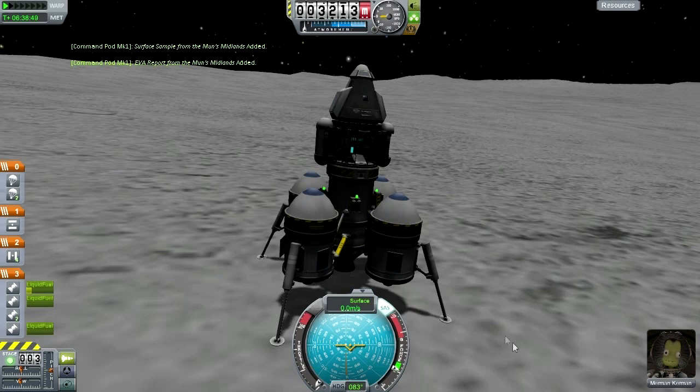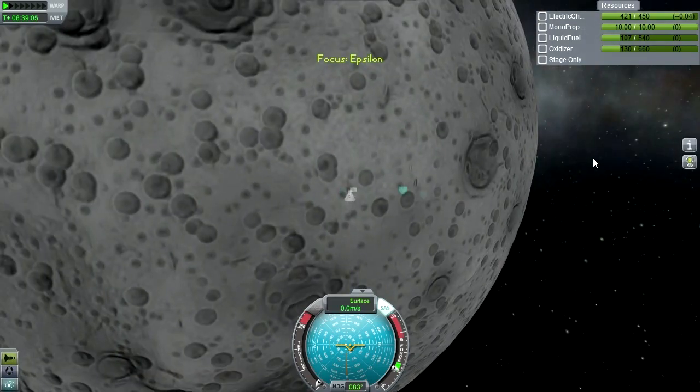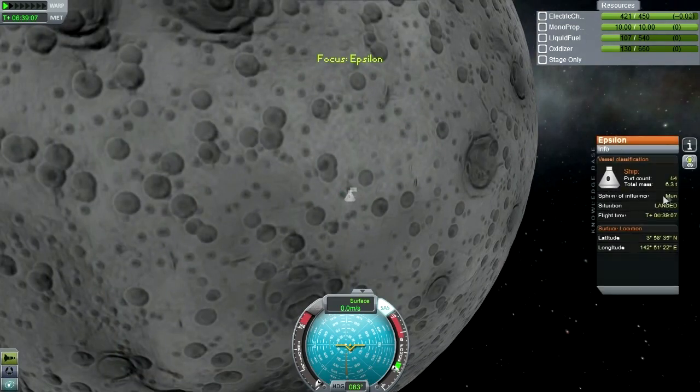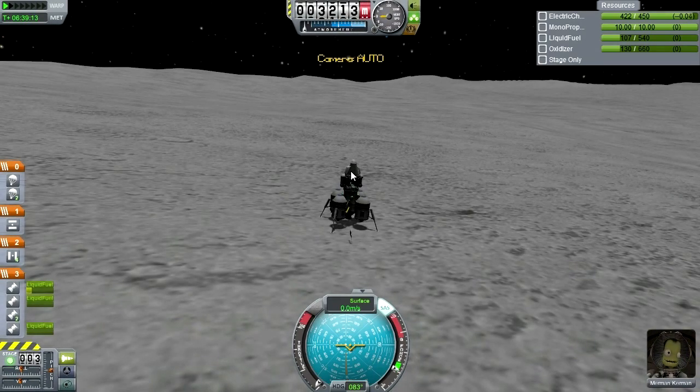Alright, so now let's do some calculations, shall we? Okay, liquid fuel. A ton of liquid fuel is not really a ton. In the 1-ton fuel can, there's 90 units of liquid fuel. So 107 divided by 90 means we have 1.18 tons of fuel. The total mass of this is 6.3, but some of that is going to come off. But let's be conservative and say 6.3.